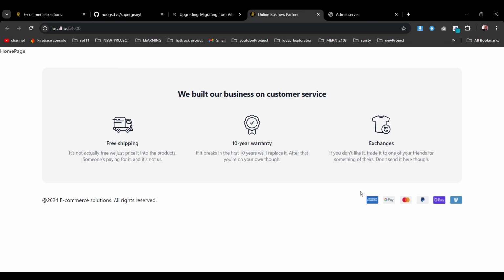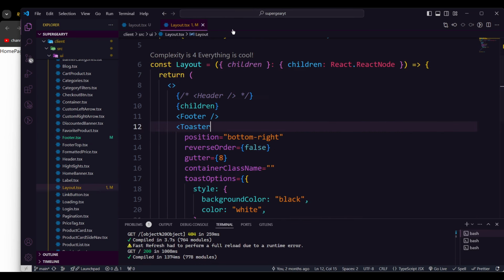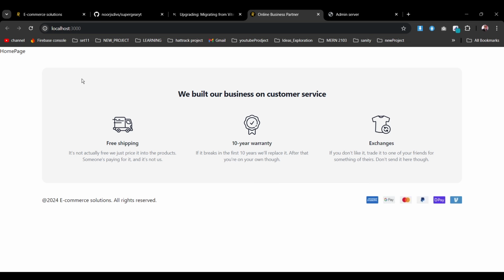Okay, as you see, that is started. So within this parameter we're gonna change a lot of other things. Now let's just grab the header. If we go in the header, you see our application is getting blank.